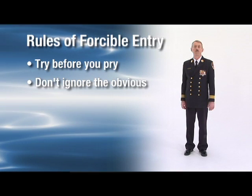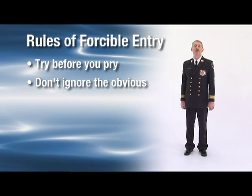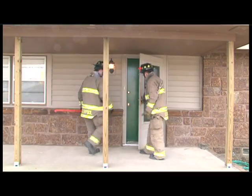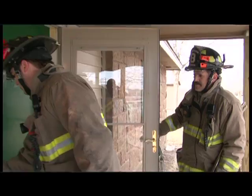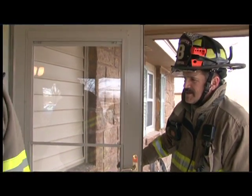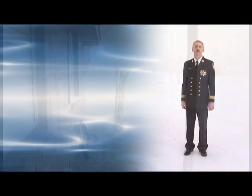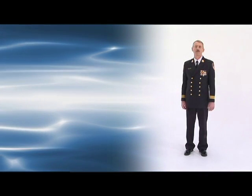Rule number 2, don't ignore the obvious. By this I mean look for the easiest way to get in. Don't focus on just using the most familiar method of entry, such as prying a door open. Instead, look for a door that might be easier to get into, such as one with glass panes. It doesn't take any time at all to break the glass and reach in and work the lock.